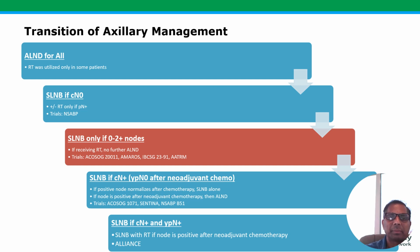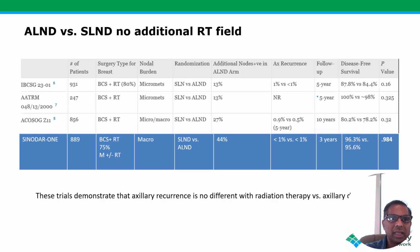Now, once it became standard of care for node-negative breast cancer, the idea was what to do for node-positive disease. The ACOSOG, MROs, IBCSG, AATRM, and I'll discuss some of the other trials, basically define the outcome of patients with 1 to 2 positive nodes without undergoing dissection. So these are four prospective randomized trials which compared axillary lymph node dissection versus sentinel node biopsy with no additional radiation field for women who undergo lumpectomy predominantly and have micromets, macromets, or both.